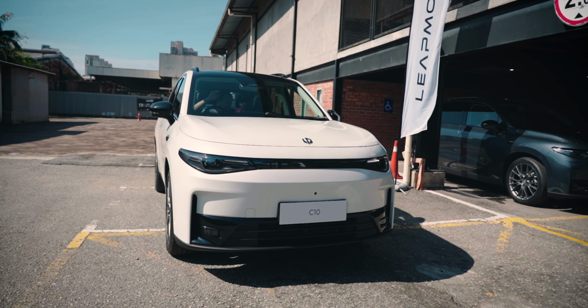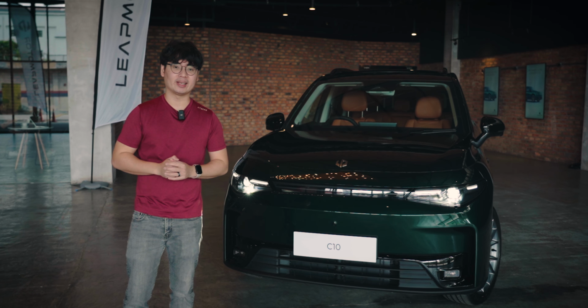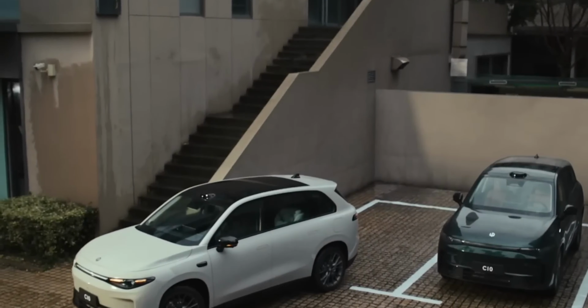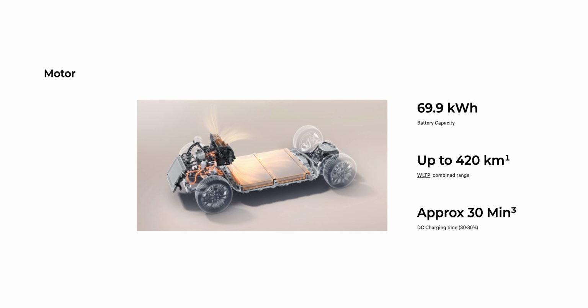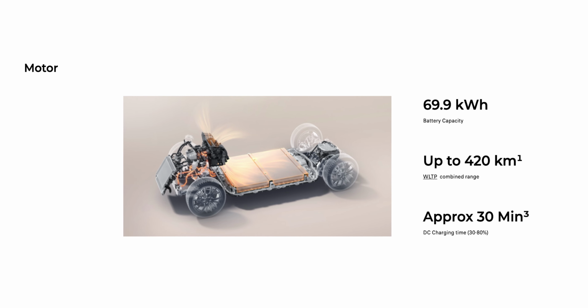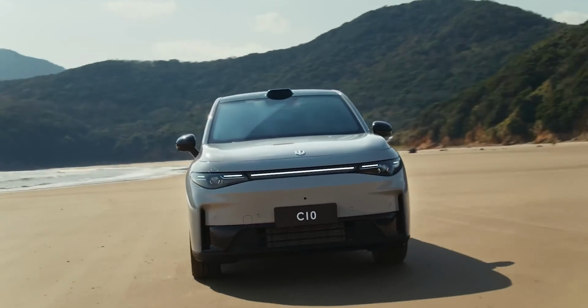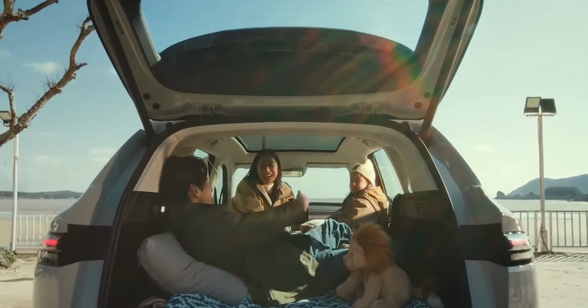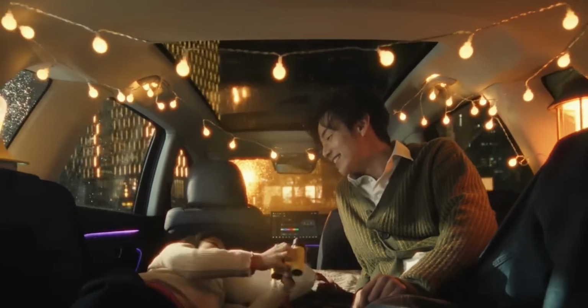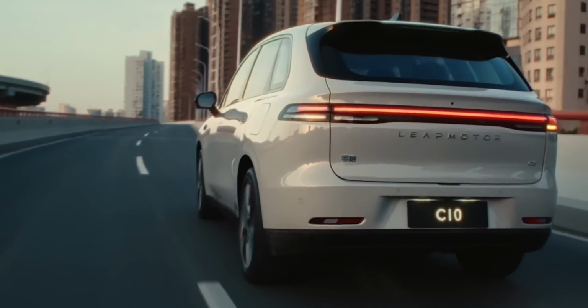As I said before multiple times in this video, we do not know yet the Malaysian specs of the C10, but if it does follow the international market, it should be powered by a rear-mounted electric motor that produces 160 kW of power and 320 Nm of torque. With a WLTP range of up to 420 km on a single charge, that's quite a respectable range, especially for an SUV this big. Charging rates of the C10 again have not been revealed yet either, but it is said to be able to be charged from 30 to 80% with a DC charger in 30 minutes, so that's pretty okay.